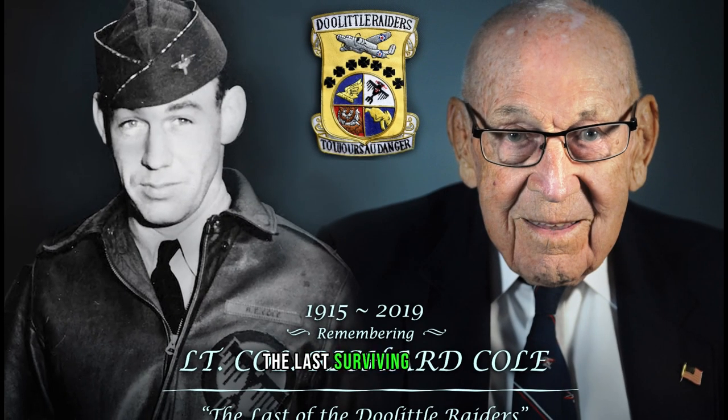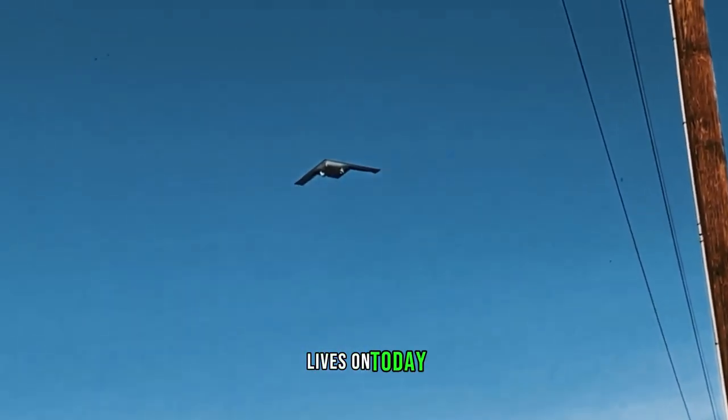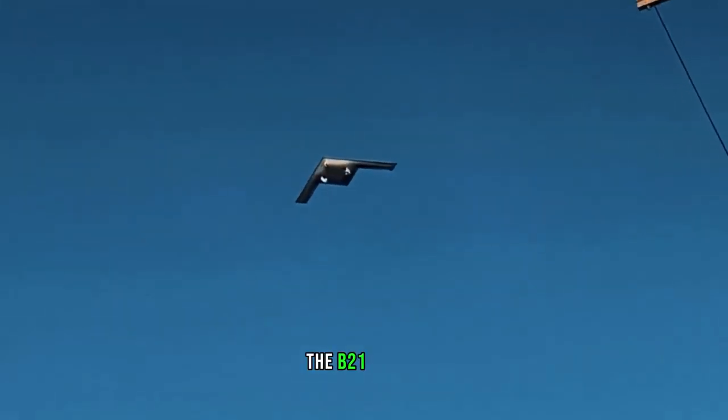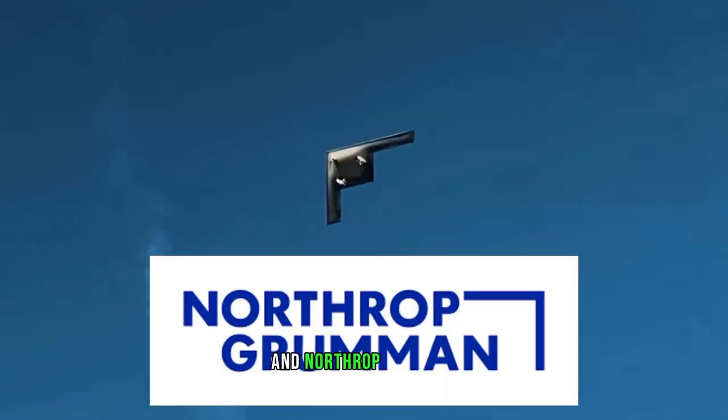The last surviving raider, Lieutenant Colonel Richard E. Cole, died in 2019, at the age of 103. The legacy of the Doolittle Raiders lives on today, in the spirit and the name of the B-21 Raider, a new stealth bomber that is being developed by the U.S. Air Force and Northrop Grumman.